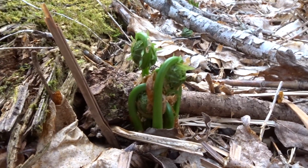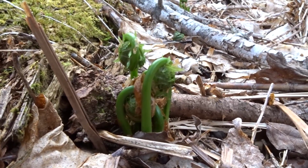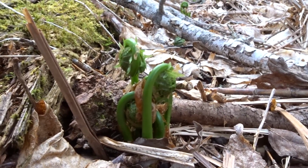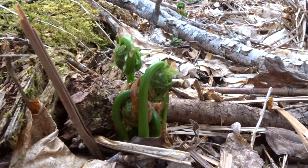Here we have a small cluster of very young ostrich ferns. Too small to harvest. They're only an inch to an inch and a half tall. I'll let them grow another day or two before I harvest them. But I have to watch these very carefully because ostrich ferns can and will grow several inches per day.